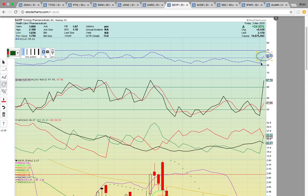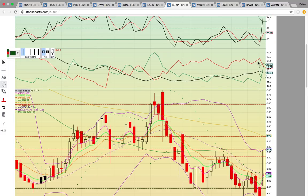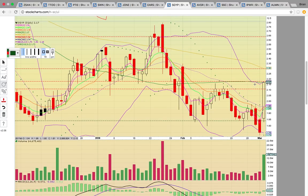Okay, let's look at SGYP. Closed above 50 on RSI at 55, so the chart's really heating up. You've got Fasto up there at 97. Check out the crossover on ADX with the green line crossing the black and the red line to the upside. So it's all signals that the chart is heating up.